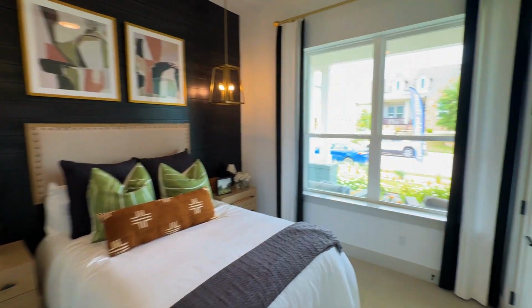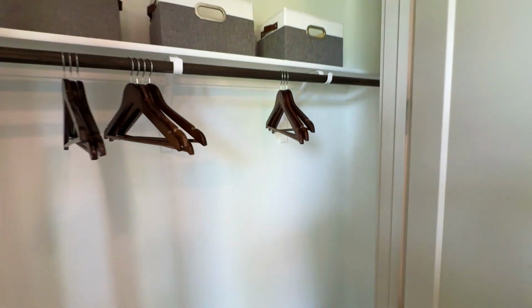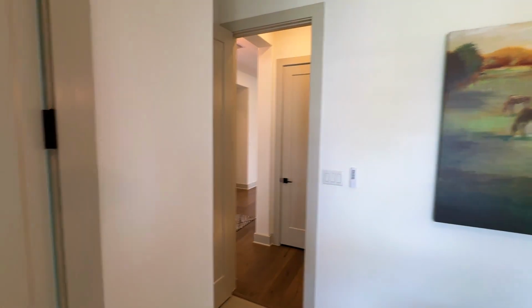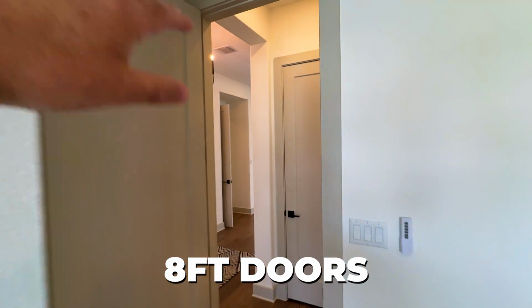downstairs. Let's check out the closet. Nice. So pretty spacious. Not a walk-in, but still you have plenty of space. Another thing I'm noticing is that all the doors are at least 8-foot doors, so it makes it feel bigger, right?